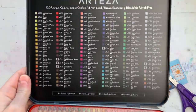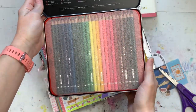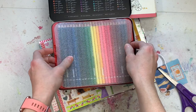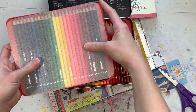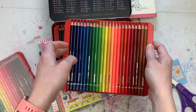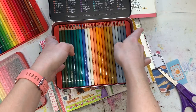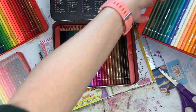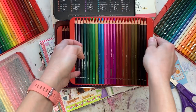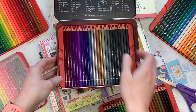And then the point of all of this was to play with my new colored pencils that Arteza sent me. These are 120 colored pencils, expert artist quality, 4mm lead, break resistant, blendable, acid free. You guys, these are gorgeous. I've never had something so luxurious as these colored pencils. And look at all these colors. If that doesn't make your heart sing, I don't know. You must be the devil. It's so pretty. Oh my gosh.